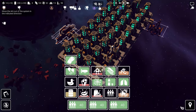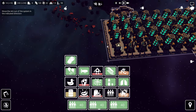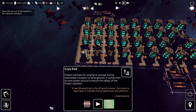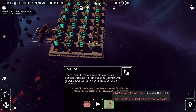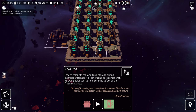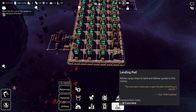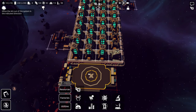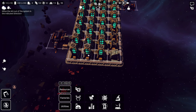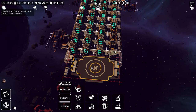Another thing I didn't think of that might have worked, because they can be in the ship indefinitely, is putting down a landing pad down here too. Each of the cryopods can hold 24 people, right? So if you think about that, this space right here is a little less than 100 people. And if I put a landing pad down, I'm curious how big that is. Okay, so that's going to be too big anyway. Yeah, that would want 2x3. It's even bigger than 2x3, isn't it?